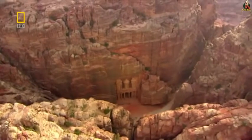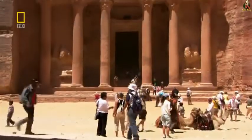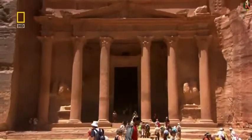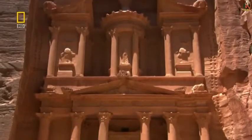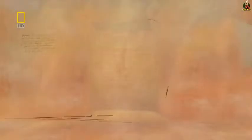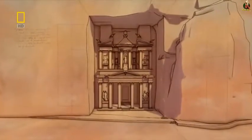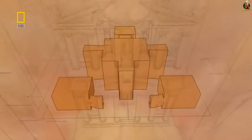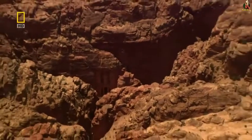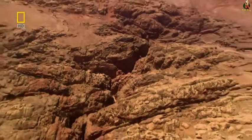This ancient building stands 39 meters high. Its grand columned entrance towers over visitors who come to wonder at its delicate carvings and dramatic sculptures. Built into the red sandstone, the Khazneh's cavernous inner chambers reach deep into the heart of the cliff. It guards the gateway into the 2,000-year-old city of Petra.